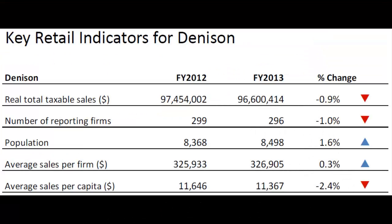The key retail indicators for Denison: taxable sales, slight decrease from 2013. Number of reporting firms, slight decrease. Population, increase of 1.6%. Average sales per firm, slight increase. And average sales per capita, a slight decrease.